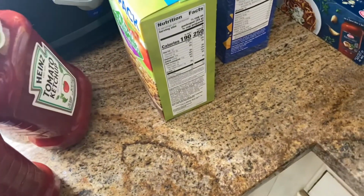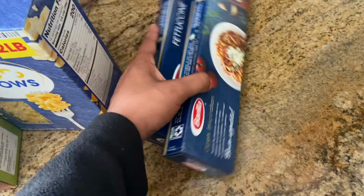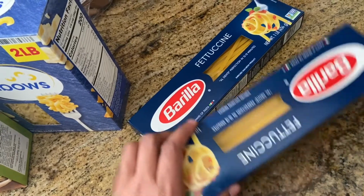Again, ran out of ketchup. This pasta salad is crack. Always get the twin pack, and it's always gone the same day. On top of the elbows and the penne pasta, I ran out of fettuccine, so I had to go ahead and stock up on that.